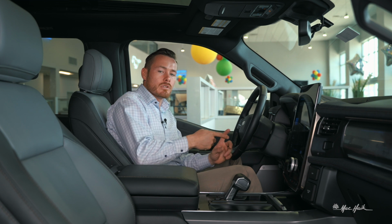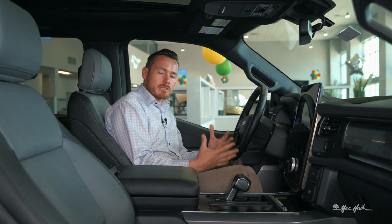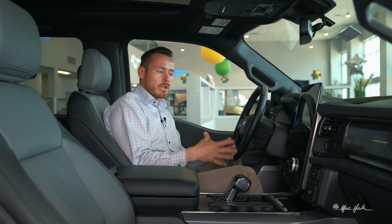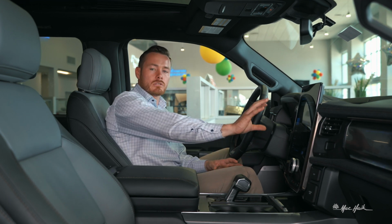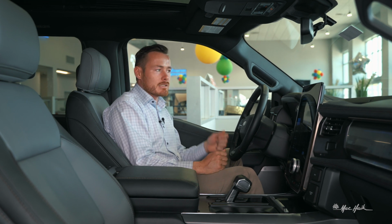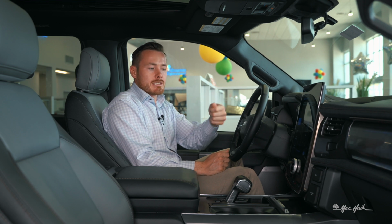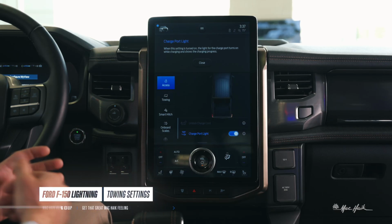But you can also do that if you're not on free nights and weekends, or if you're not on a really flexible electricity plan. You can set it up through FordPass, and you can also set it up through here when you want the vehicle to charge. What I mean by that is keep it plugged in, but I want you to charge at this time. All right, so moving on, we have towing.